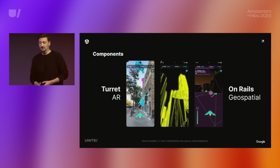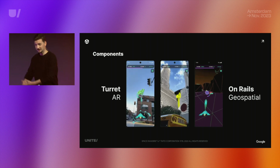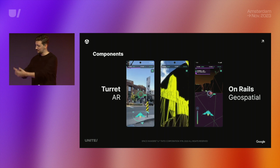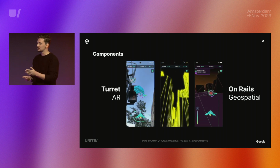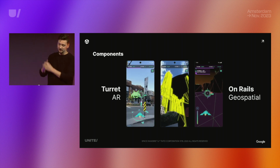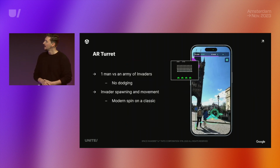It also helps a lot with something that was internally called gorilla arms. So playing AR for a prolonged time, you just get tired. The invader dimension is played entirely in screen space, so you get some time to rest your arms and get ready to jump back into action when you go back to reality.